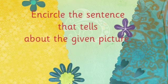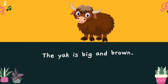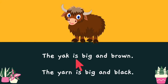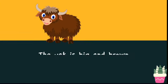We are now on our final activity. Encircle the sentence that tells about the given picture. The yak is big and brown. The yarn is big and black. Which one tells about the picture? You got it right.